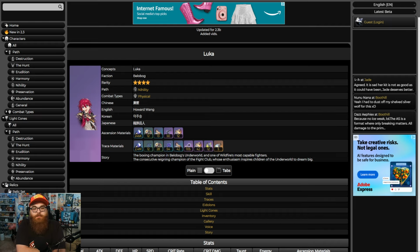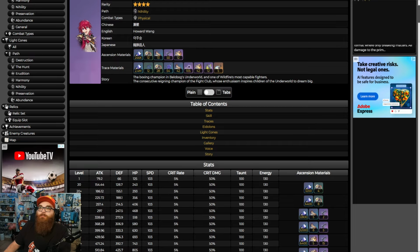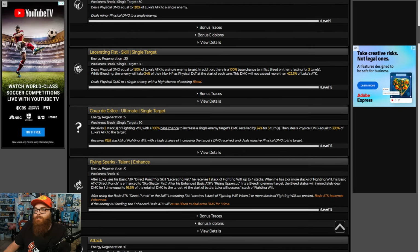Speaking of Nihility units from earlier with Pella, we do have Luca. Now, Luca is kind of different, with Pella being able to defense shred. Luca is going to basically help drain HP with the bleed aspect of it.